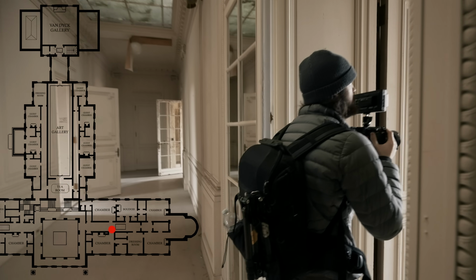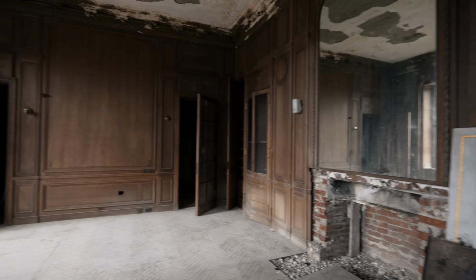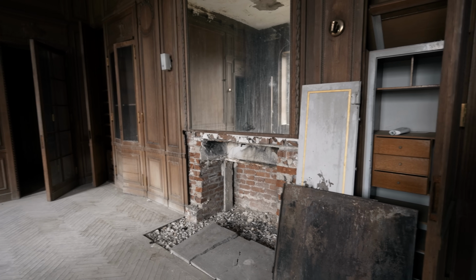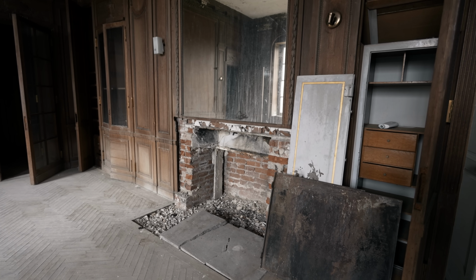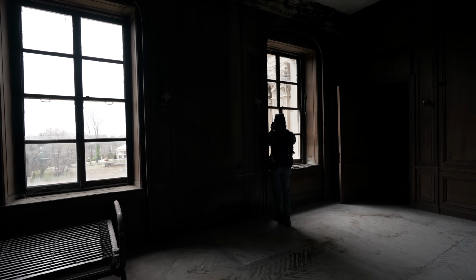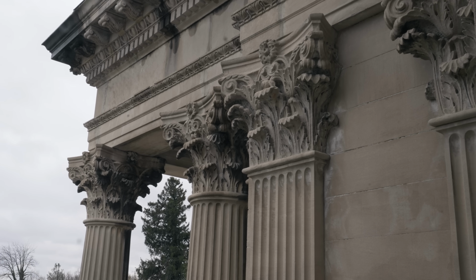See the fireplace mantle stripped. Oh, yeah, sold that. I wonder what it was made out of. Probably wood, like the rest of the room. The pillars over the main entrance, oh wow, have some amazing detail work on them.